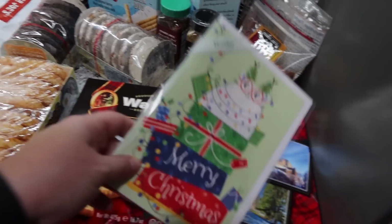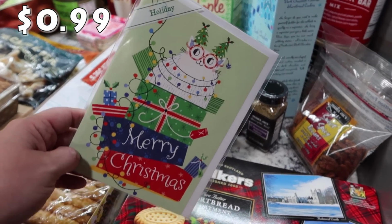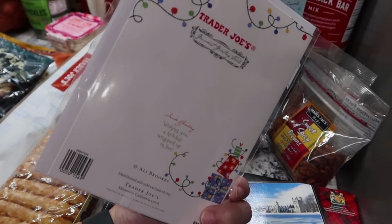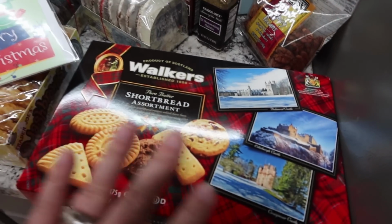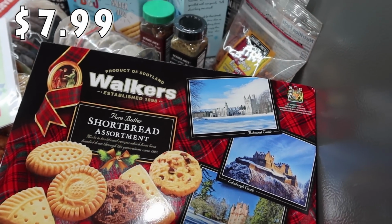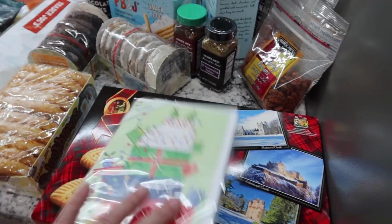I picked up a Christmas card. This is going to be mailed out. It has a little cat on there, it says Merry Christmas. I love how on the back it does show you what it says on the inside, wishing you a holiday wrapped up in fun. And then this is going to be a gift for somebody, the Walker's shortbread assortment. It's got all sorts of shortbread cookies in there. So I picked that up.